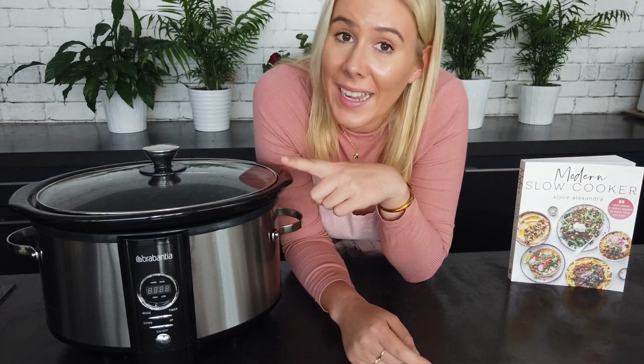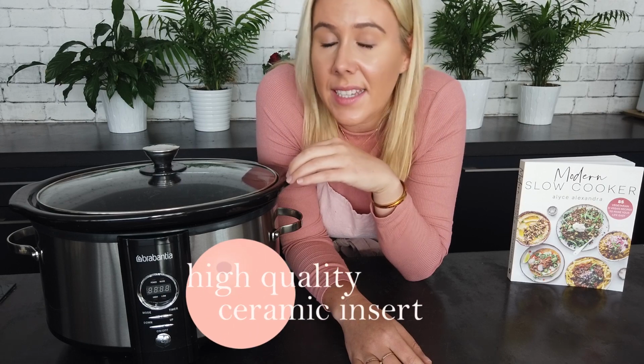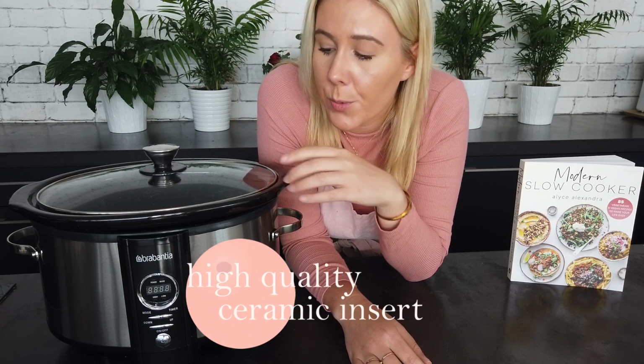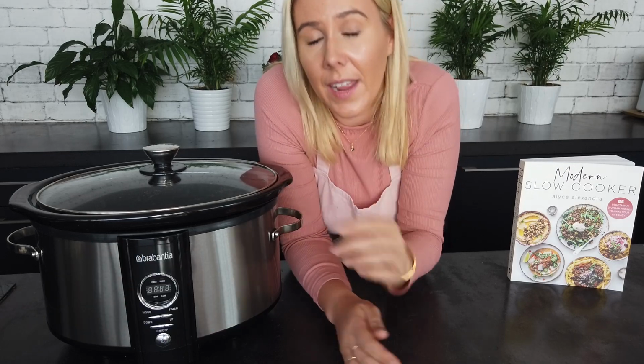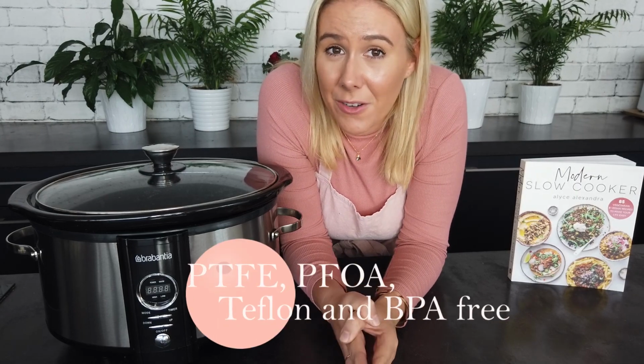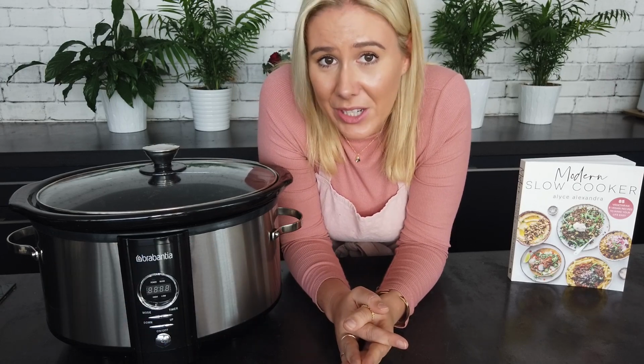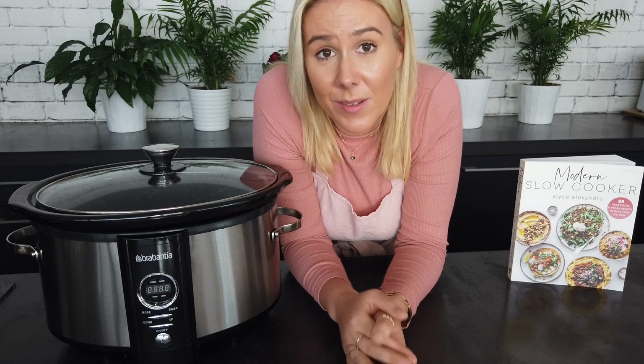Moving on to the slow cooker insert itself. So every slow cooker has an outside casing or housing, and then it has an insert that you actually cook in, and this is what you remove to wash as well. Now this Brabantia Slow Cooker has a ceramic insert, and the reason I really like that is we don't have any Teflon, we don't have any non-stick, PTFE, whatever it's called, that we really don't want coming in contact with our food, especially for 8 hours, as the case might be when cooking some of these recipes.